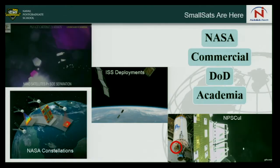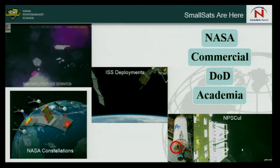And one of the reasons why this community has blossomed over the last several years has been because the launch capability has gotten that much better. So for example, back in February, there was a PSLV that set a world record, 104 satellites deployed. The ISS is routinely deploying small sats now, and there's other rideshare capabilities, including the one we developed at NPS called the NPS CubeSat launcher, which sat on the back end of a Centaur rocket, and over the course of 3 years deployed over 40 CubeSats.